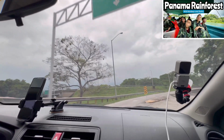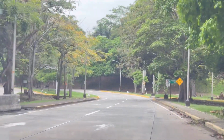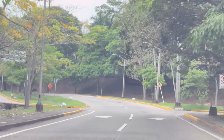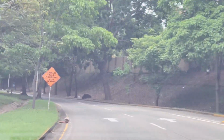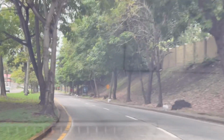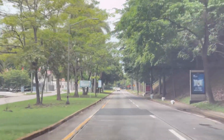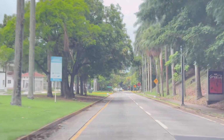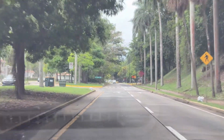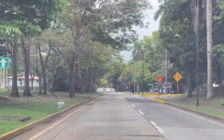There's Balboa and Amador. I think we've taken the Amador exit. This will give you an idea of the streets and roads of Panama City. We were debating whether we should also rent a car and drive here, but then decided against it, which I'm very happy with, because Uber is very cheap and the hassle of driving through downtown old Panama City could be too much.